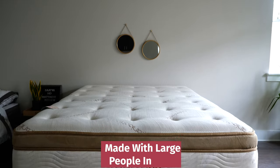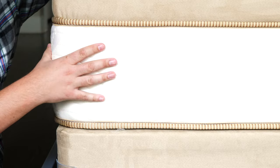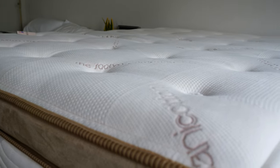Last up, we have the Saatva HD mattress. If you're a larger person like me, you want something supportive enough for your weight. And the Saatva HD is made specifically with larger people in mind. Has some extra tall supportive coils made to handle extra weight and some more durable materials right on top of that. Now it does have a plush pillow top on top of the mattress, but it doesn't sacrifice on support.